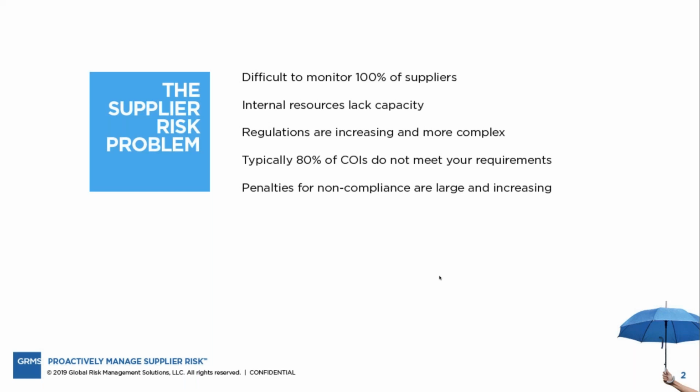So let's start with what the problem is. In our experience, most companies have difficulty monitoring their suppliers, either because of limited internal resources or simply the costs associated with supplier risk management. It's also challenging to keep up with the existing watch and exclusion lists because new ones are being added every day. So you have the OFAC list, which is the U.S. list under the U.S. government, under the Treasury Department, and under the Patriot Act, it says you're not allowed to do business with certain individuals and companies throughout the world, and that's called the OFAC list.